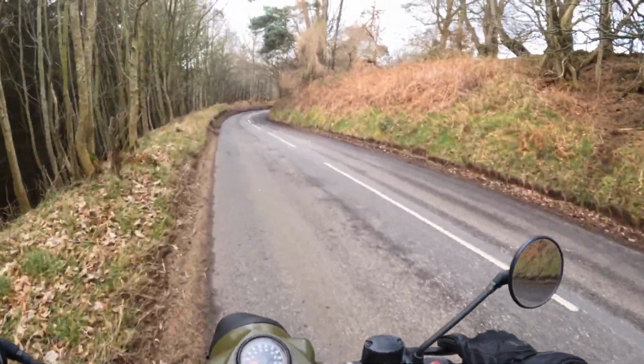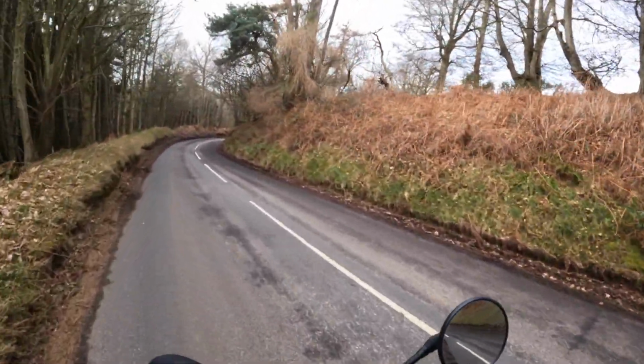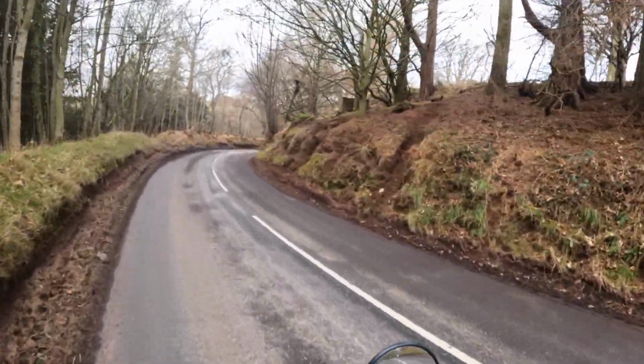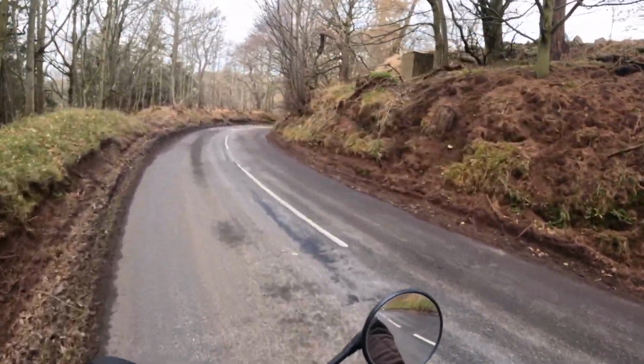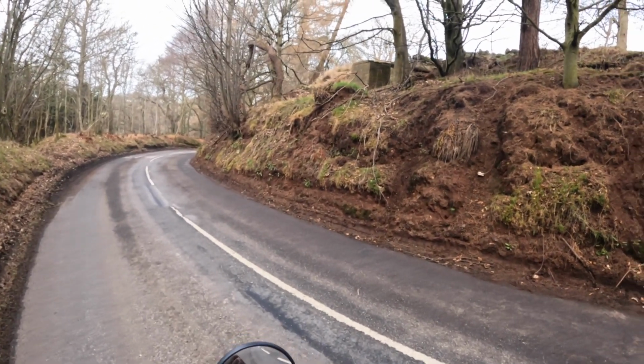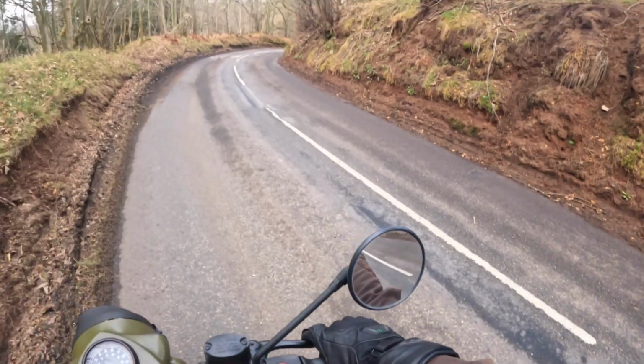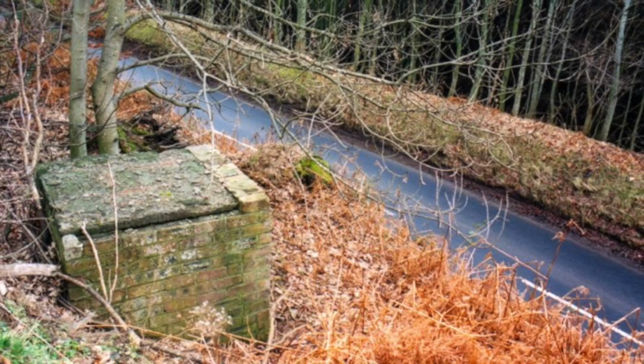However, I've got a photo to show you of this. This one's not as good as the other one. The other one's more intact. So there you go, there's the tank. It would have had a valve on that, and they'd open that and just release the flammable liquid onto the road. So there you go, there's the photo.